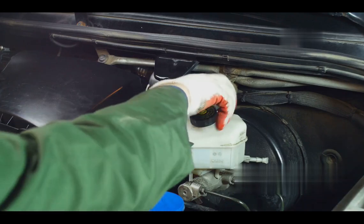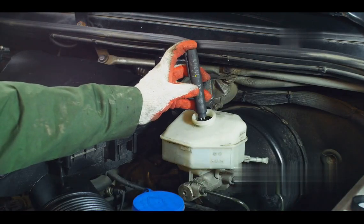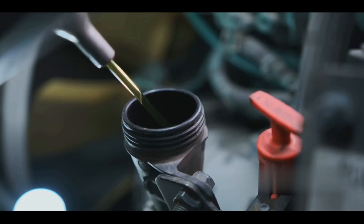Fluid checks. Check your engine fluids regularly, including coolant, transmission fluid, and brake fluid. Top off as needed and address any leaks promptly.